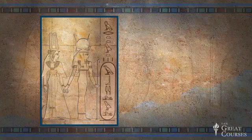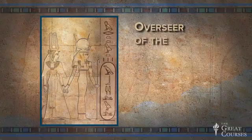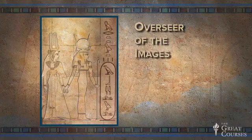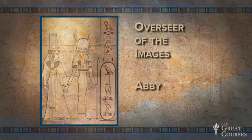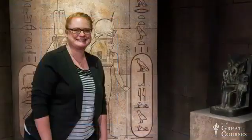We also had someone who did all the picture research and found wonderful images for us. Her title is, yes, overseer, feminine of course. Of what? Tut. Yes, images. She's the overseer of the images. What's her first name? Yes, Abby. For her last name, I had to use the Ptolemaic lion for the L, or she wouldn't have had any name. Thank you, Abby Lull.